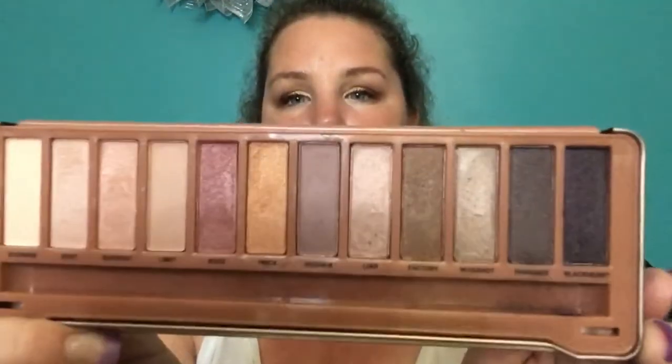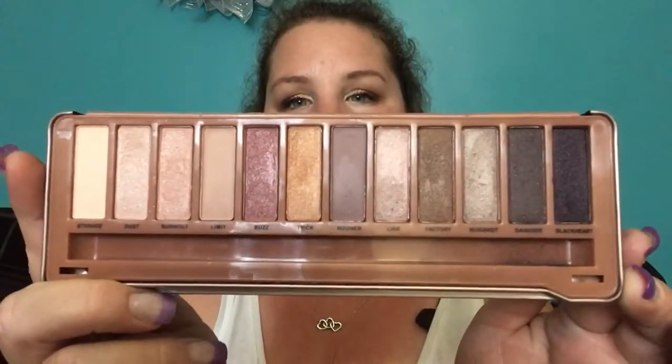Here's one that I'm getting rid of. This is the Naked 3. And I have never reached for this. Like, I've swatched it and that is about it. I don't wear these colors, and I love pink shades, but I don't love that palette. So that's gonna go. And also the Naked 2.